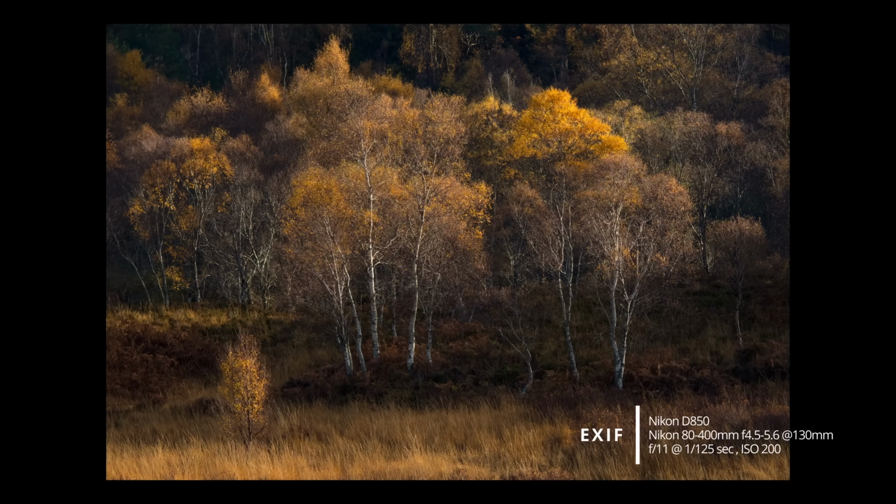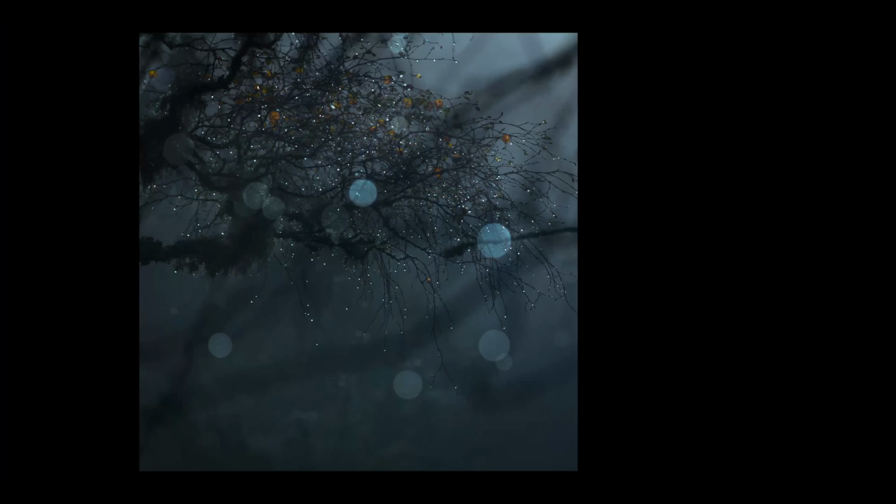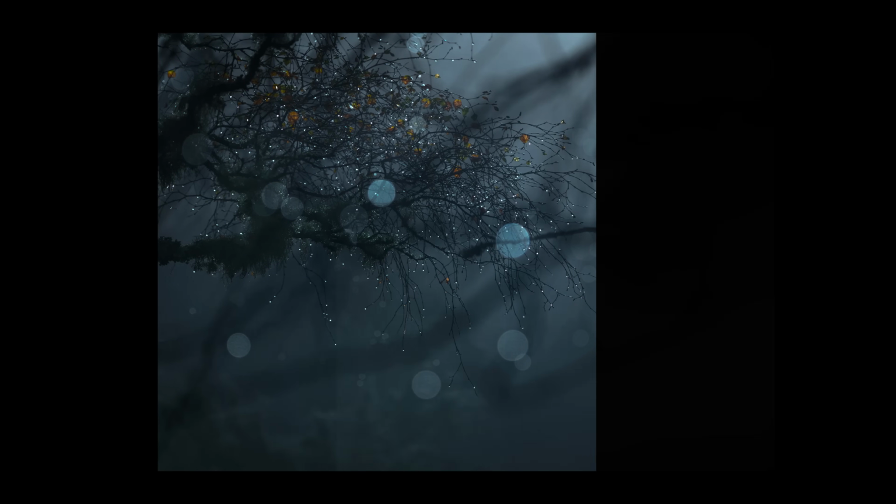to simplify busy landscapes. I use long focal lengths to create shallow depth of field that creates an incredible sense of atmosphere in photography. I also use it to highlight things that catch my eye in big landscapes.